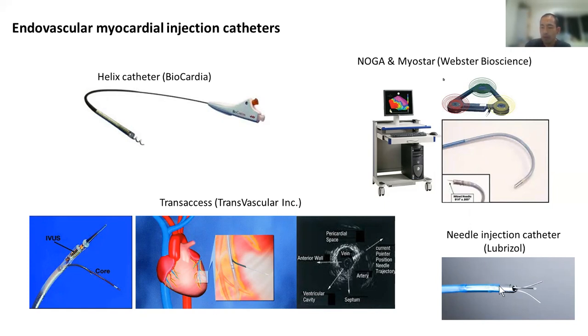And this is a needle injection catheter. It has 3 curved needles. So with one stick, you can inject 3 different sites, and it might have more secured injections compared to just one stick. It also might increase the possibility of vector loss. So these have been used in the past clinical trials for stem cell delivery, but it turns out that Noga system is no longer under production. And also I wasn't able to find any information for these 2 on the market.